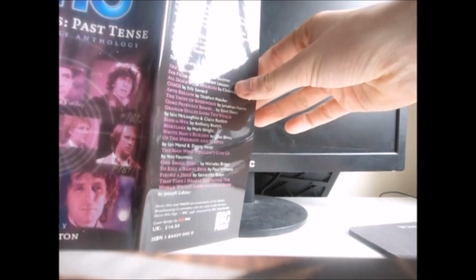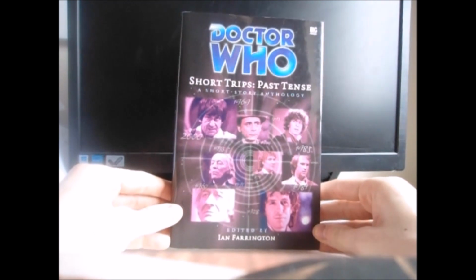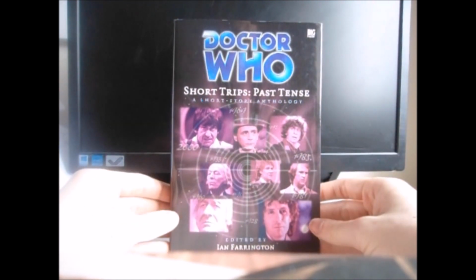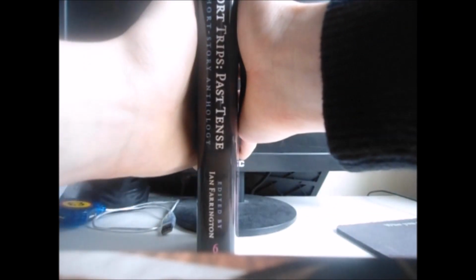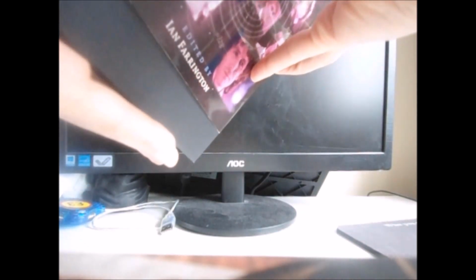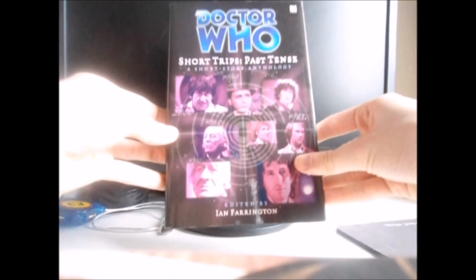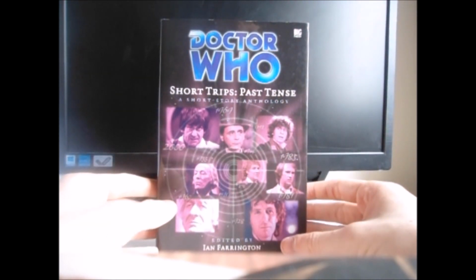And then for a quick look at the dust jacket, we have it there. So there we go, there was a misprinted copy of the short story compilation by Big Finish Short Trips Past Tense. So yeah, very interesting thing to have in my collection, the fact that this is a misprinted Big Finish short trip book. As you can see there, it says number 5 on the actual book itself, but on the dust jacket it says it's number 6. The book itself is supposed to say number 6, as this is the 6th instalment of the Big Finish Short Trips range, whereas Steel Skies is the 5th. But yeah, really bizarre and interesting thing to have in my collection for that reason.